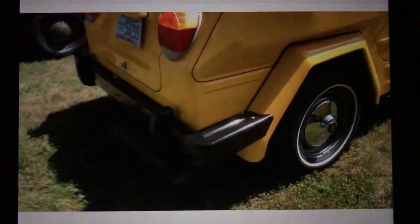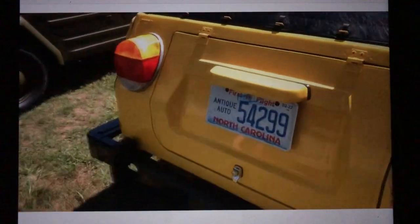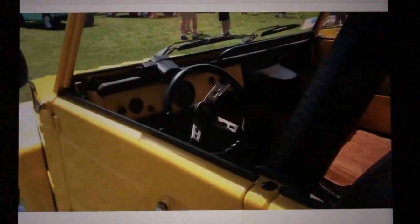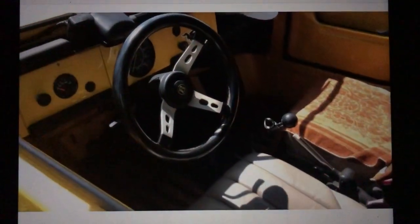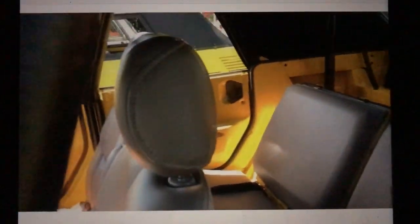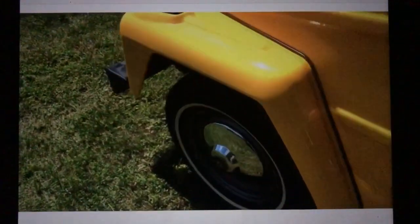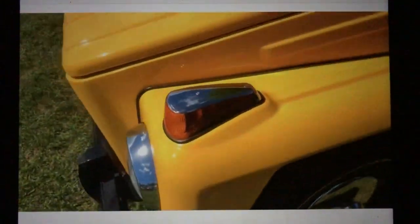Okay, here's a 74. Roll bars. Beautiful paint. Custom steering wheel. Custom seats. Shifter. Speakers in the back. Nice job. Little thin white wall tires.